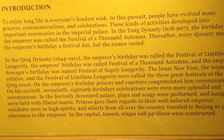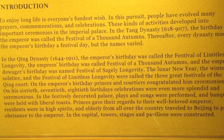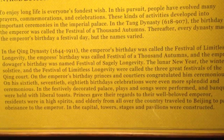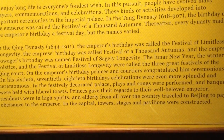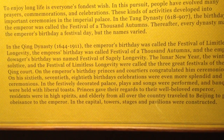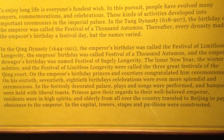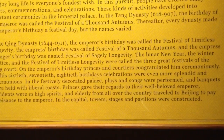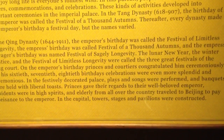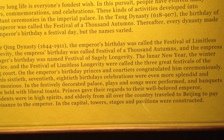On his 60th, 70th, and 80th birthdays, celebrations were even more splendid and ceremonious. In the festively decorated palace, plays and songs were performed, and banquets were held. With liberal toasts, princes gave their regards to their well-beloved emperor. Residents were in high spirits, and elderly from all over the country traveled to Beijing to pay obeisance to the emperor. In the capital, tower stages and pavilions were constructed.